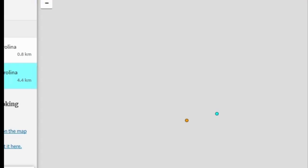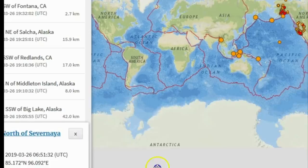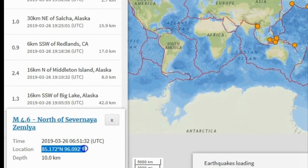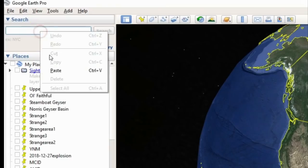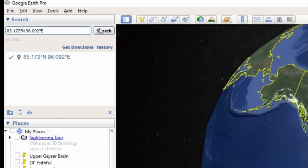Did anything else occur since I've been recording? Not really. Okay, so let's take a look at this earthquake right here. But it is so far north, I can barely get a good view of exactly where it is. So let's take the coordinates, shall we? And let's paste them into Google Earth and press search. Will it search?